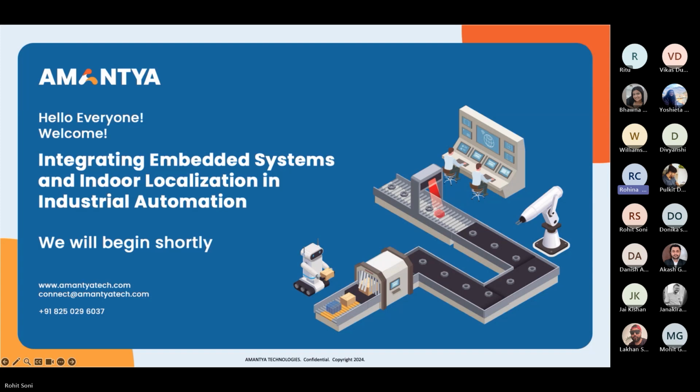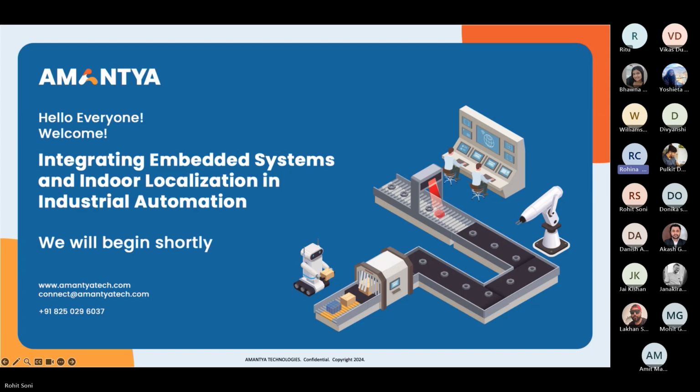To give you a brief overview of the webinar, in today's session, we will focus on the latest advancements in industrial automation, exploring solutions like modern embedded systems, cloud integration, and indoor localization techniques, emphasizing their transformative impact on industrial processes. Our in-house experts will share valuable insights on integrating drones and AGVs for precise indoor navigation and leveraging cloud solutions for real-time monitoring. Additionally, they will delve into Amantia's hardware and software engineering capabilities in the industrial automation domain. The session will also feature recorded demonstrations of drone orchestration and mechanical analytics showcased by Amantia's in-house innovations.